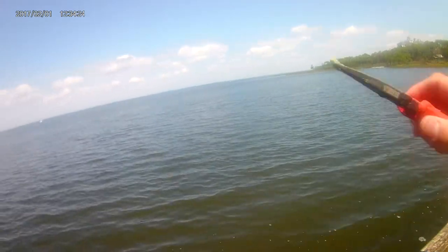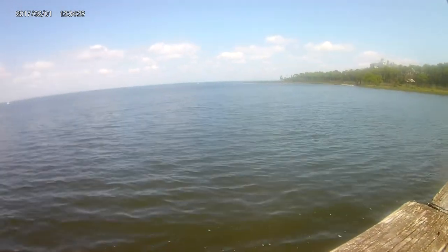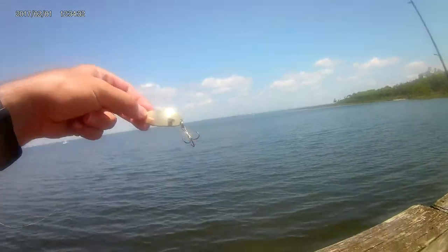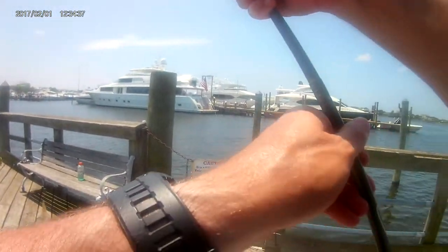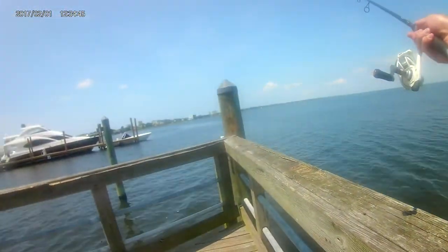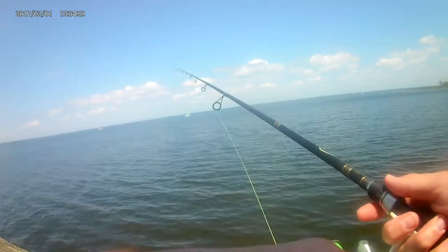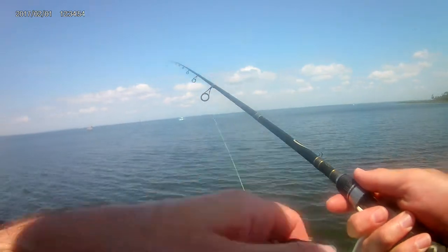No idea what that fish was, but got him on the spoon. Let's see if we can do that again. That was pretty cool. First fish other than croaker and mullet that I've had in a while. And that was with the jerk pause method.